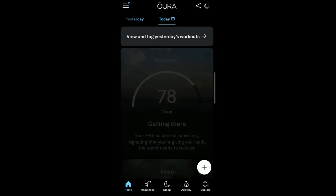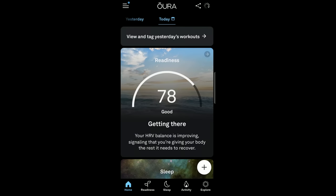Another controversy that the OURA ring is going through right now is the new membership feature. Basically, starting November 1st, the people who get the ring will first get 1 month for free, but after that they need to start paying $6 per month to get access to the full features of the platform and of the ring. If you don't get a membership, you will just see the scores of your top three things, like your sleep, restfulness, and activity scores.